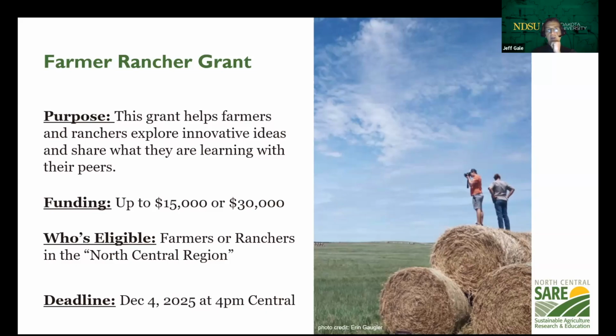If you're one farmer applying for this project, the funding limit is up to $15,000. If you're two or more farmers working together, then you can get funding up to $30,000. And again, these grants are open to farmers or ranchers in our north central region, including North Dakota, but 11 other states as well.